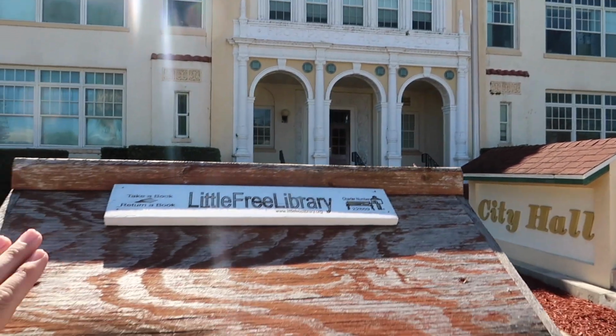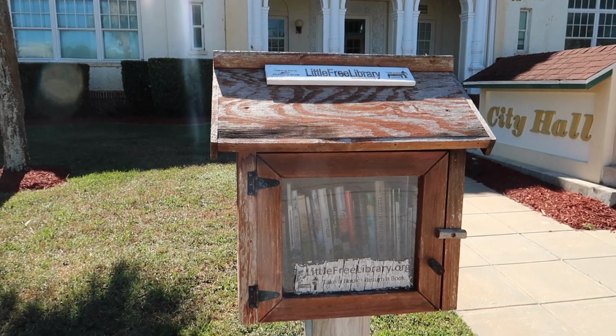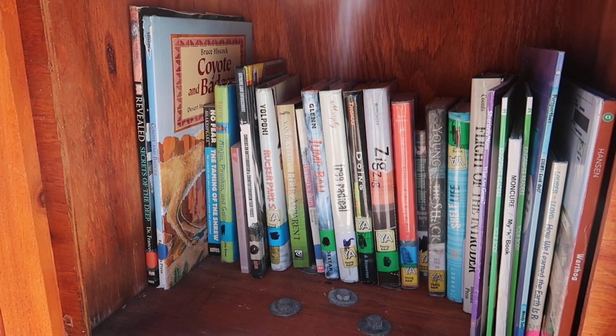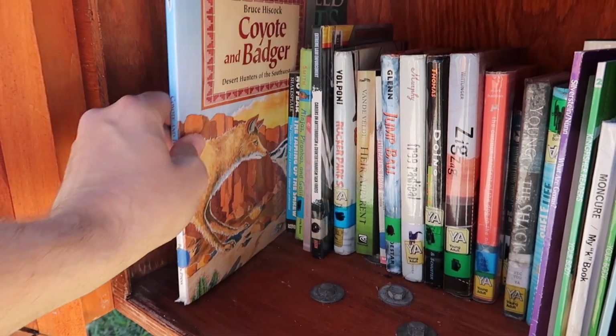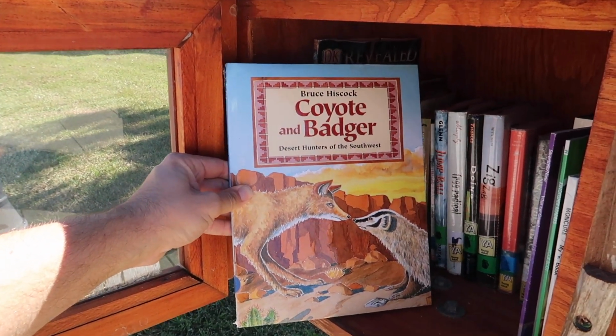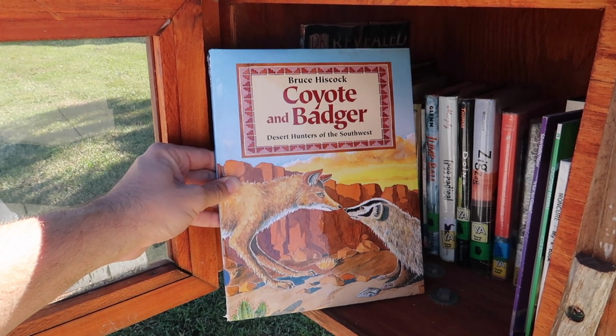And look, another little free library. I enjoy showing these. We always have to look inside to see what's there. All kinds of things in here. The Taming of the Shrew. Oh, that's a classic. Shakespeare. Also, Bruce Hiscock, Coyote and the Badger. I'm sure that's awesome. Desert Hunters of the Southwest.